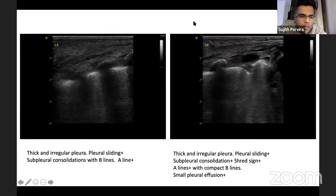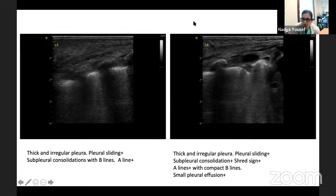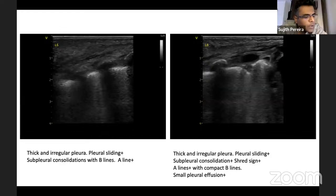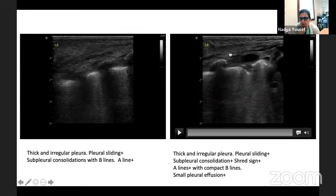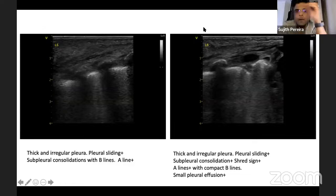I will stop sharing. Sorry, did you put Doppler on this bigger tissue-like sign on the right side that has persisted? No, I didn't put the Doppler there, Nadya. Probably in my next scan, I should put it in. It would be very interesting to see. Maybe it would be something surprising that could give some information towards diagnosis. That's a good thought. I didn't think of that, but next time when I scan, I'll do it.